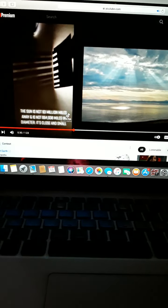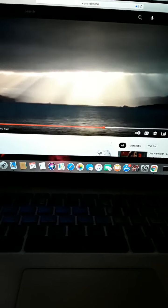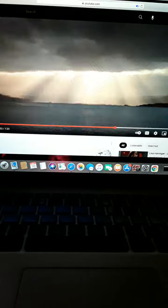You notice the closer I get to the light source, you will see the light rays begin to form angles which lead back to the source of light, creating crepuscular rays, which is exactly what we experience when we observe the sunlight and the rays peeking through the clouds. Yeah, very nice. Corresponding to what we see.